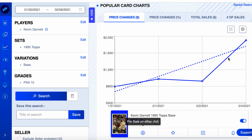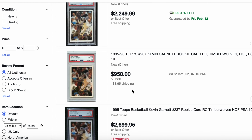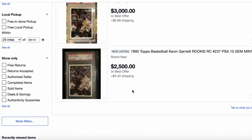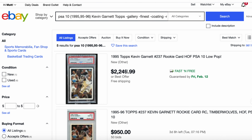2250. What did we say the last one went for? 1903. That doesn't seem out of line because this card's on its way up, and I expect this card to keep going up until the Hall of Fame, which is, I believe, in April. So probably some room for that to go, in my opinion. If you decide to get this card or something, it's your decision. 2250, that seems all right to me.